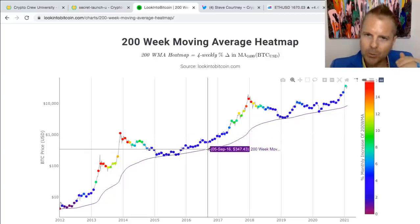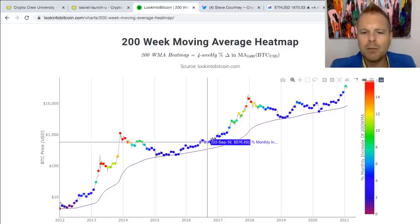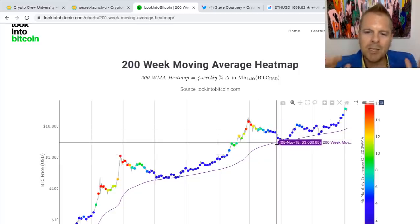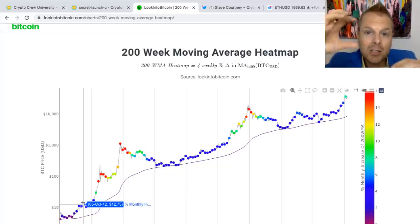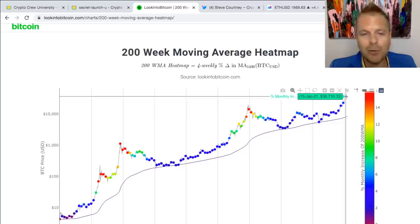We use the 200-week moving average. The monthly percent increase from the 200-week moving average dictates the color. Okay, and then the market cycles become so crisp and so clear that you can easily see them. But the key is that transition from these darker colors into the lighter colors, because that's what we've seen for the very first time. Just recently, we printed a brand new color, a light color.